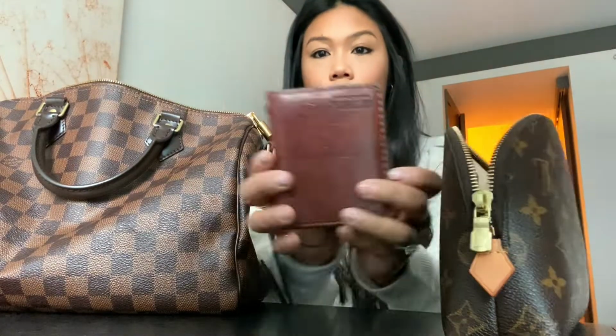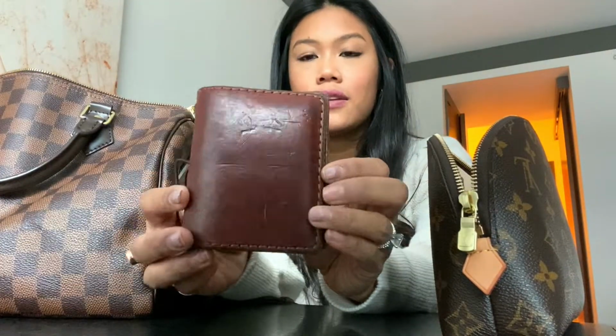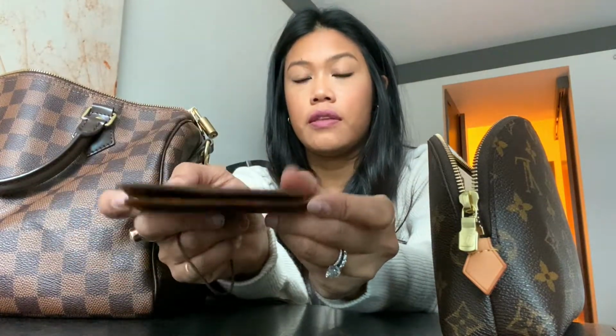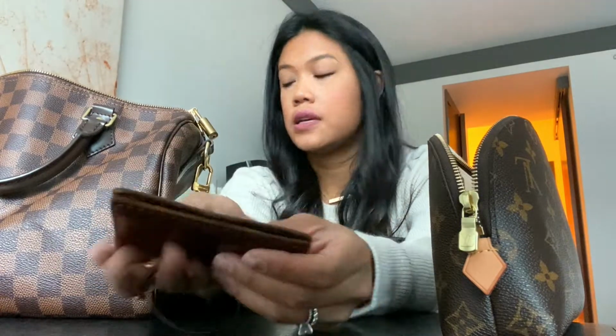Oh, and if you haven't seen my wallet yet, it's a little baby traveler's notebook. It's a nano size. What I really like about it is I typically have a few inserts in here, but last night I had a small bag, so I just kept it really thin. I just used the two sides, like so.